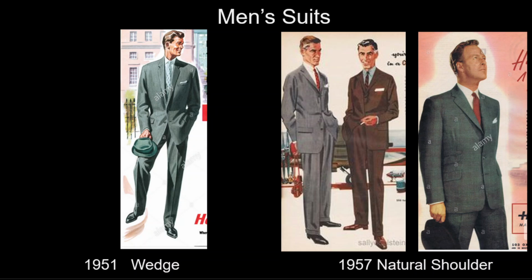Through the decade, the lapel grows thinner and the large shoulder deflates. We see a natural shoulder line, slightly sloped. We see 3-button or 2-button closures. And the trouser is more slender than the 1940s, with a smaller ankle. Cuffs are prevalent in trousers, even for business.